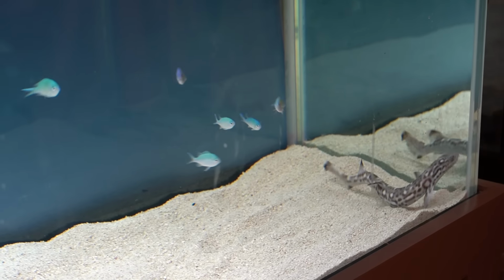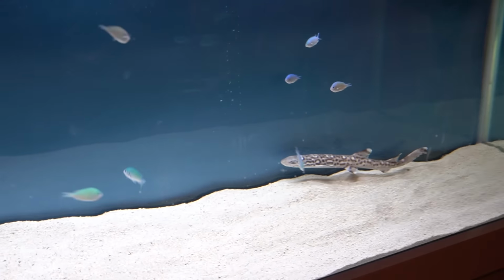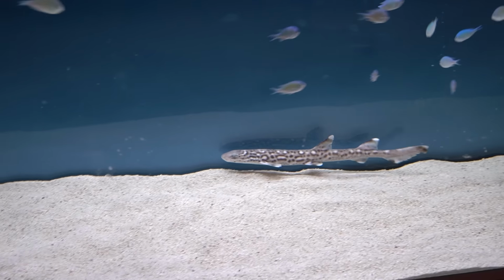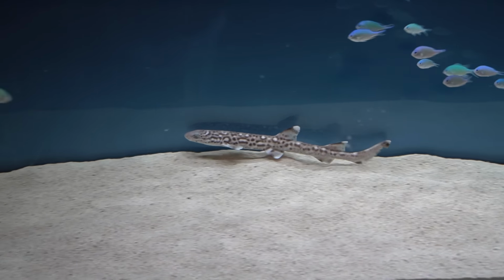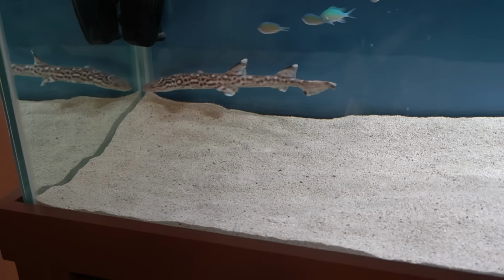No one to chase him around other than those damsels or chromies. But he's not gonna be able to catch those things. People at Barrier Reef said that they're too quick. He won't be able to get them, and especially if we keep him well fed, which we do, there's just no way it'll happen. So.